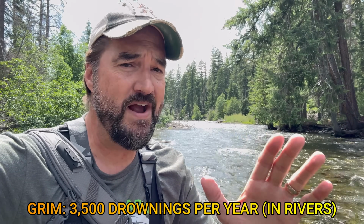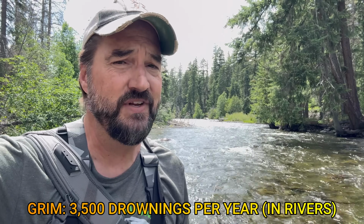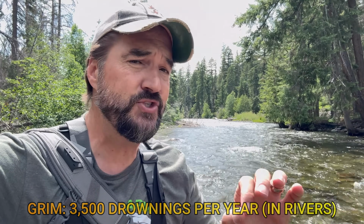So it's not a matter of if you're going to fall in, it is a matter of when you fall in. So there are some things you can do to help reduce the risk of falling in. Be smart about it, right? Because you can get into big trouble really fast. The statistic is pretty grim of all the people that drown fly fishing on rivers every single year. So be careful. If it looks too swift, if it looks too deep, don't try it. It's not worth it. So we'll start off with that.